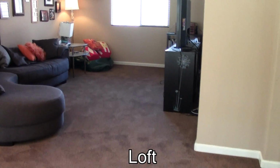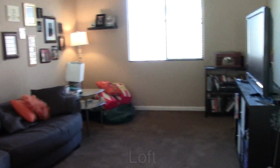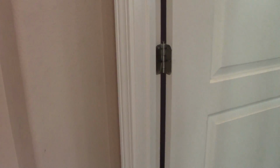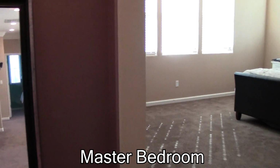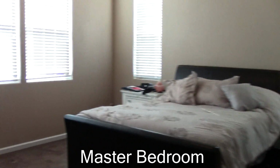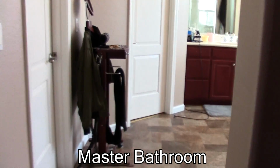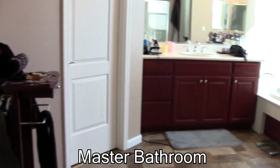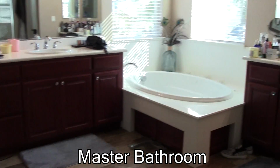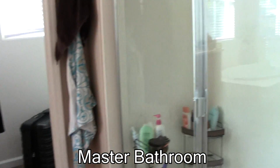Upstairs, at the top, we have a nice large loft area, and to the right the master bedroom. Really nice large area. And then the master bathroom, walk-in closets, his and her sinks, and a nice big shower.